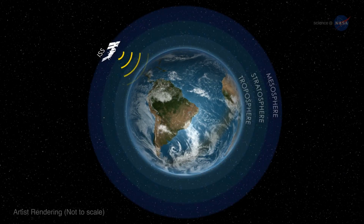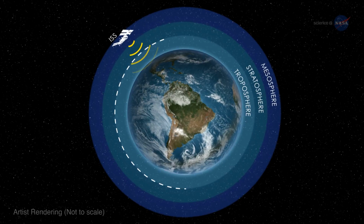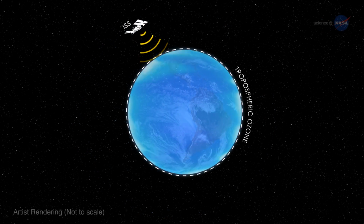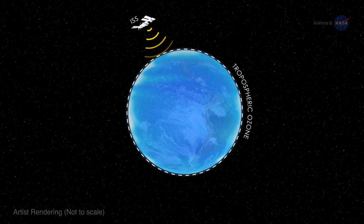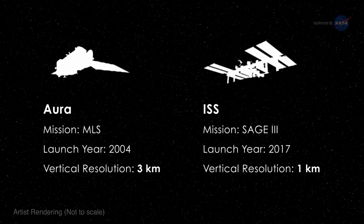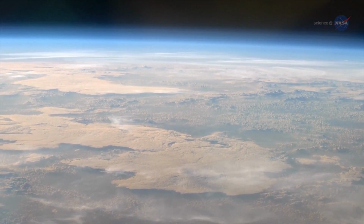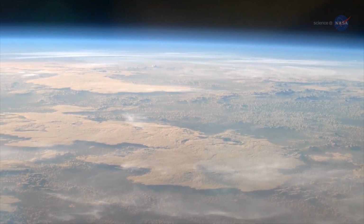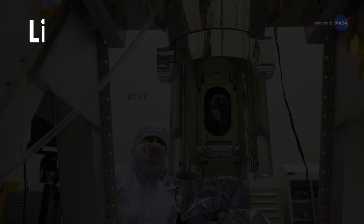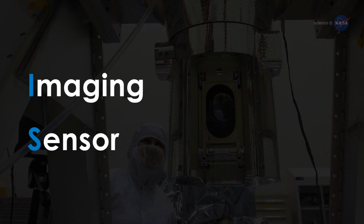SAGE-3 will also measure ozone in multiple levels of the atmosphere, reaching all the way down into the upper troposphere and stratosphere. It will provide a nearly global picture of the tropospheric ozone and features improved vertical resolution over most ozone instruments. McCormick says all of this means that SAGE-3 will provide a very robust and precise characterization of the ozone layer.